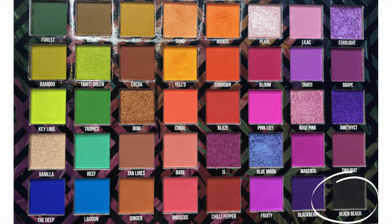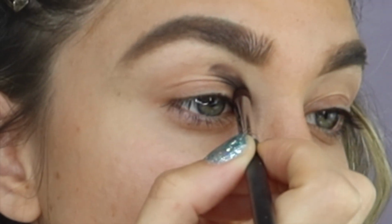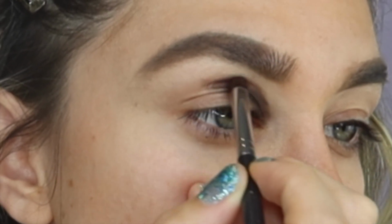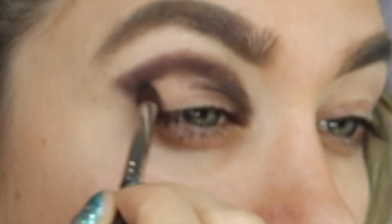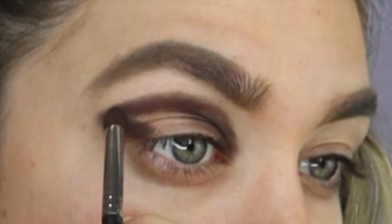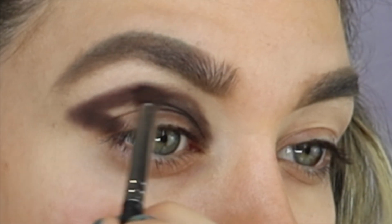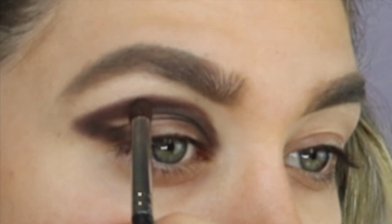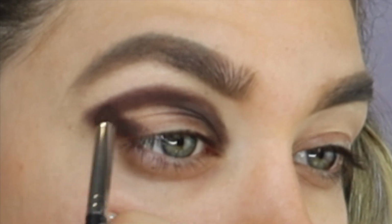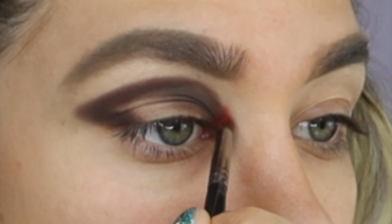From the BPerfect Love Tahiti palette, I'm going to be starting off this look with the shade Black Beach, and I'm going to be placing this just along my crease and along my outer V. I'm then going to be adding the shade Chili Pepper, and I'll just be applying this on top of the black shade.